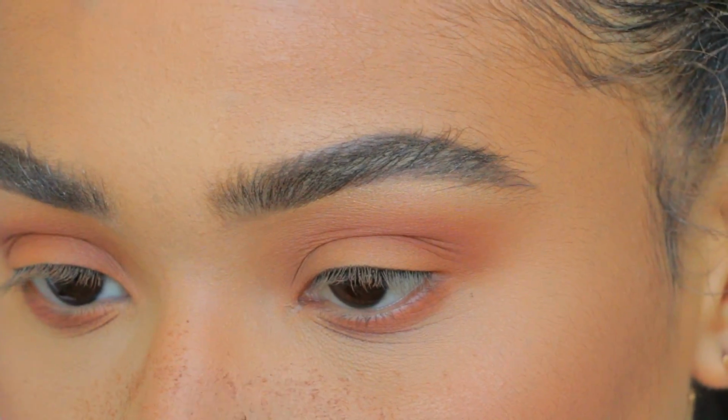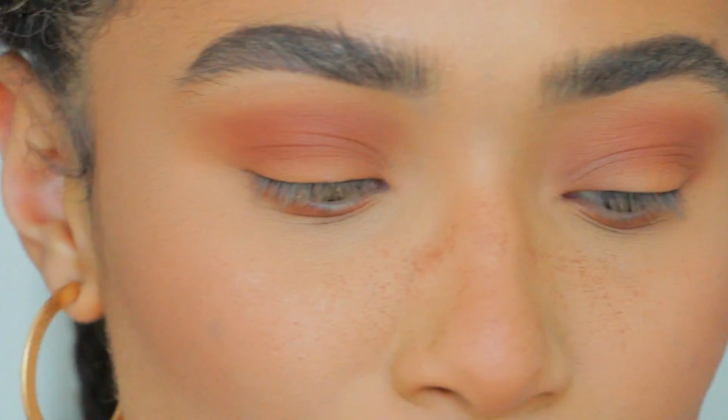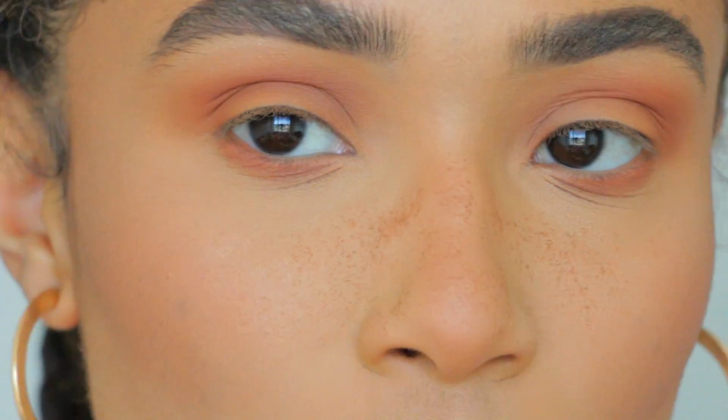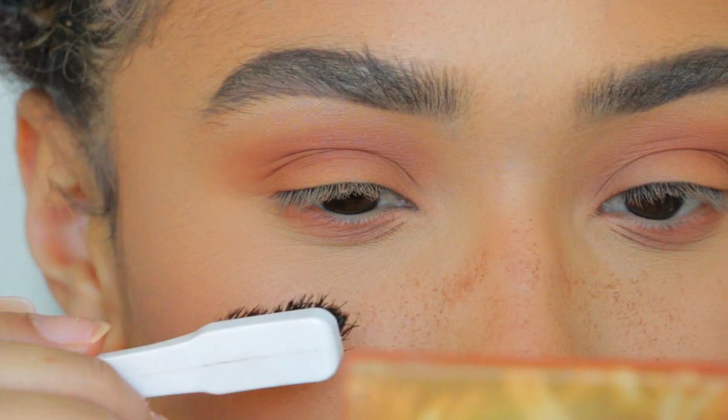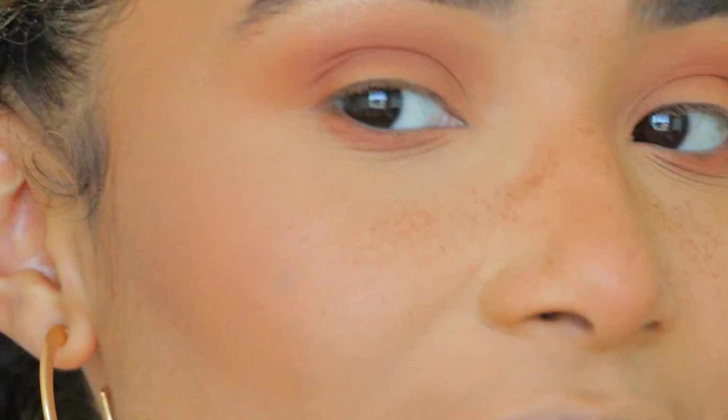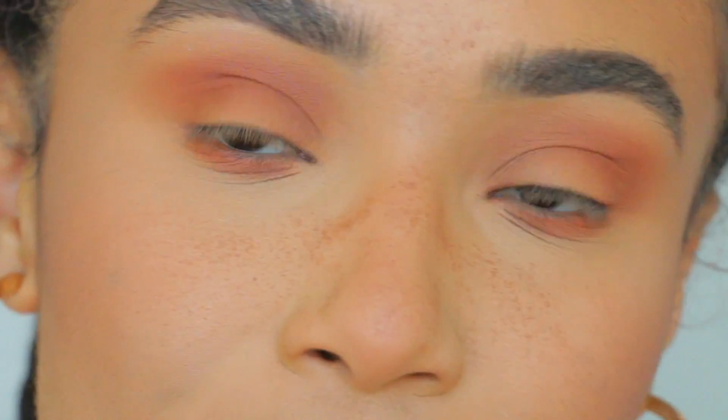You know how sometimes when people do it, you can tell that it's a pencil and they just went like this on their face. But this, I feel like it looks way more natural and super easy, less fake. Alright, and we got some faux freckles in the house. Super easy and simple. If you guys even want to go even crazier, you can.